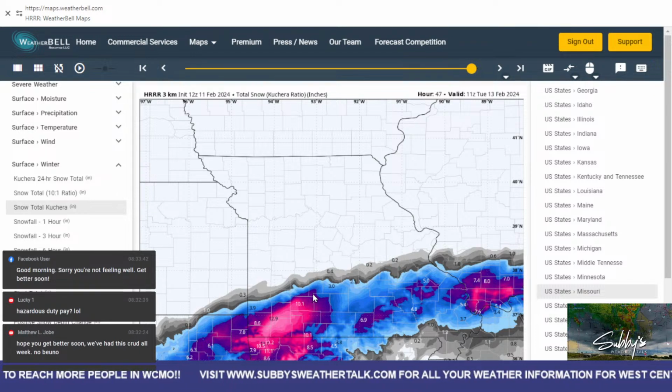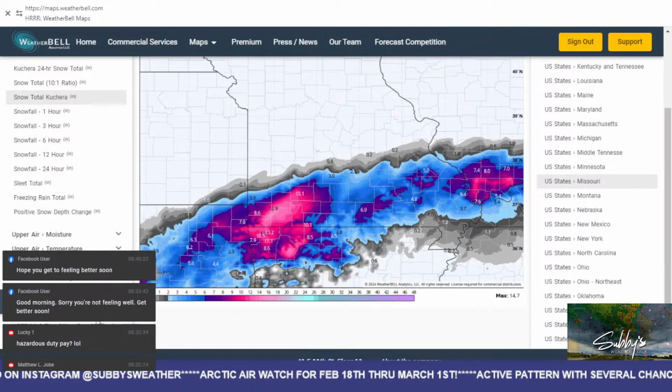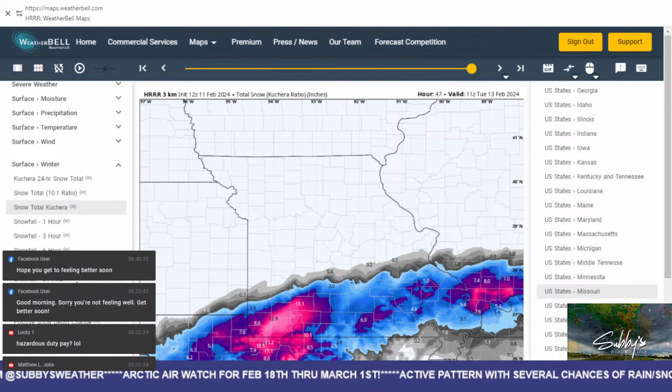However, pretty healthy totals down here in southwest Missouri, anywhere between 3 to 12 inches of snow according to short-term models. However, I would say as far as accumulations on the ground, probably down here from Springfield down through to the Arkansas line, anywhere between 2 to 5 inches of snow could accumulate through the course of this storm. So let's look at temperatures here. I do want to get to temperatures.